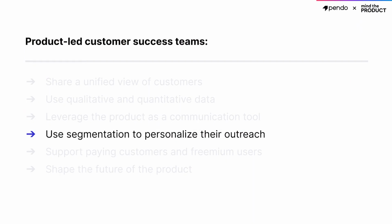Fourth, product-led CS teams use segmentation to personalize their outreach. Product-led CS teams use segmentation to dig into user behaviors and deliver customized in-app guidance, or in some cases, human intervention, that's appropriate for each user's or account's needs. For example, a CSM could create a segment to see which users within a new account haven't yet completed onboarding, or used a key feature. The CSM could then target those users with an in-app guide highlighting the benefits of that particular feature, or demonstrating where users can find onboarding resources.